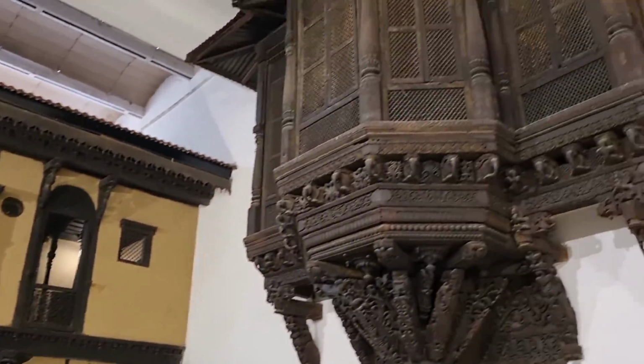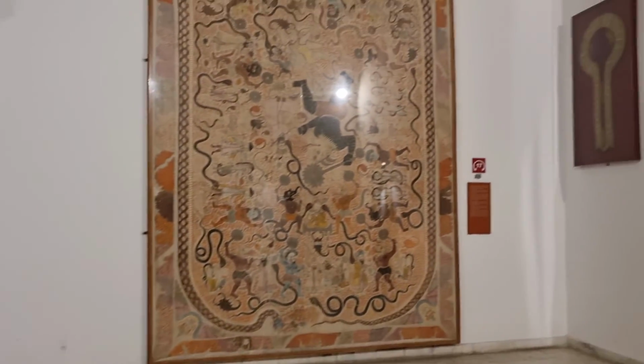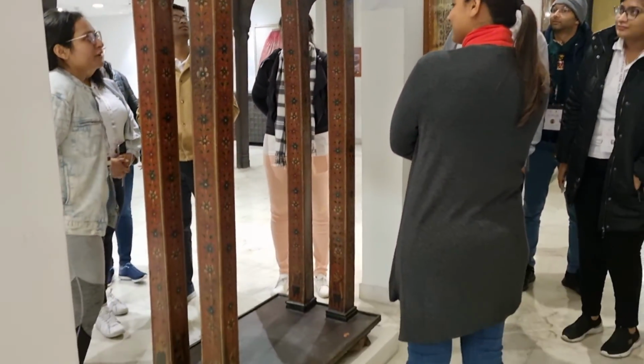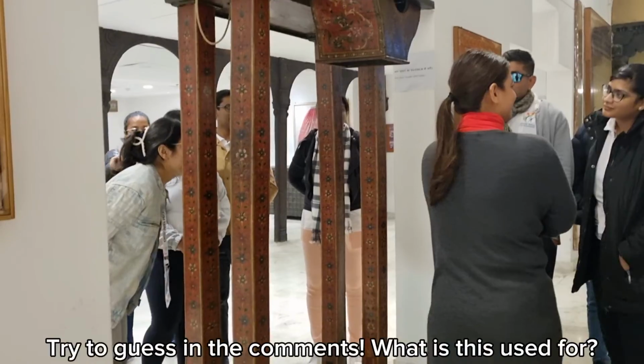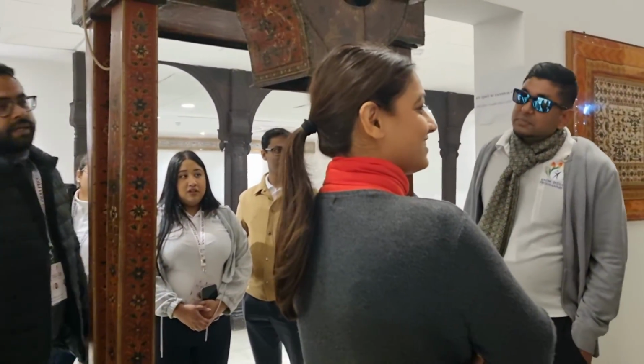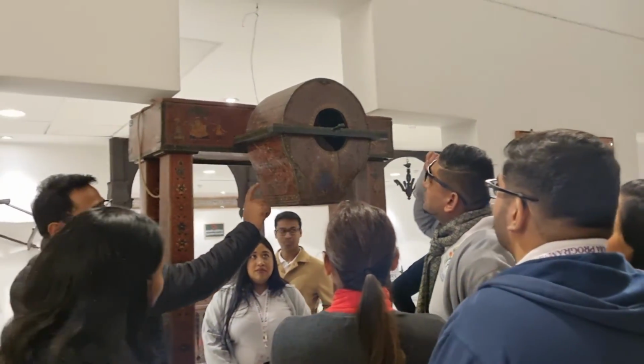One of the very interesting objects is here. So we call it, any guess? Whoever guesses, I'll give you a chocolate. What is it? Hair cutting? Okay. Maybe there's a prize for those who will answer.